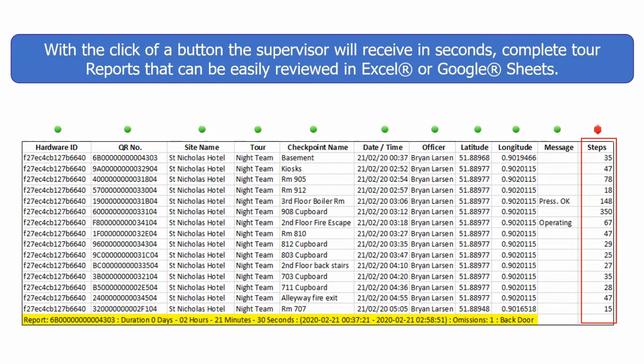At the end of each report, you will see a report evaluation, starting with the start tour checkpoint serial number, the duration in days, hours, minutes, and seconds, the start date and time, and the end date and time, and most important of all, the omissions.